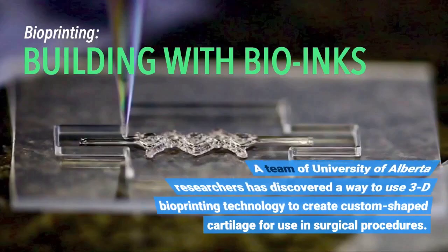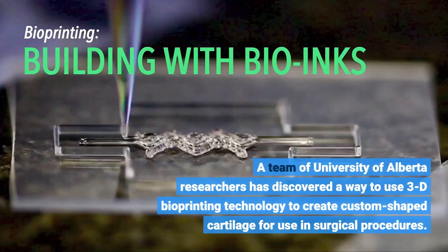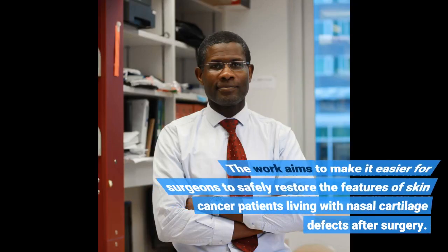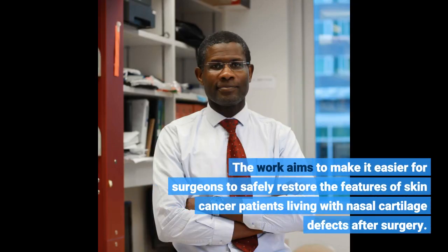A team of University of Alberta researchers has discovered a way to use 3D bioprinting technology to create custom-shaped cartilage for use in surgical procedures. The work aims to make it easier for surgeons to safely restore the features of skin cancer patients living with nasal cartilage defects after surgery.